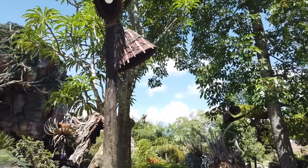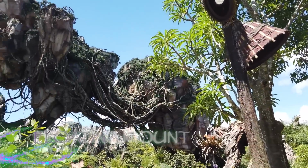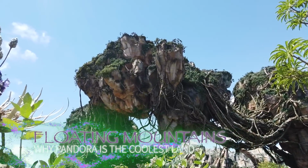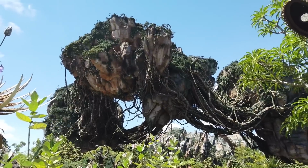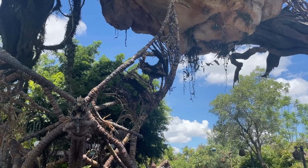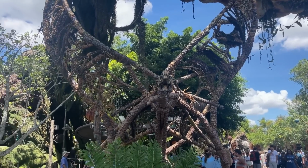Sivako, baby. Let's jump into this one with the obvious, the floating mountains. Is there a more eye-catching and jaw-dropping display anywhere in Walt Disney World? I don't know, Castle, Spaceship Earth may give it a run for its money, but these are absolutely incredible. They are mind-blowing. How did they do that? I'm not going to tell you, but the answer does lie in the Imagineering Story if you want to know the behind the scenes. That's on Disney+.